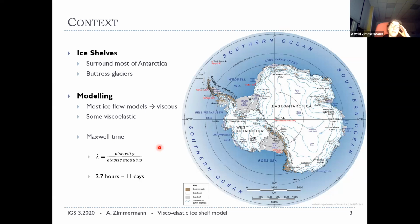This might not be a relevant timescale for ice sheets, but there are several factors or processes affecting ice shelves within this timescale. For example, tides, waves, or fast load changes like draining of meltwater ponds.